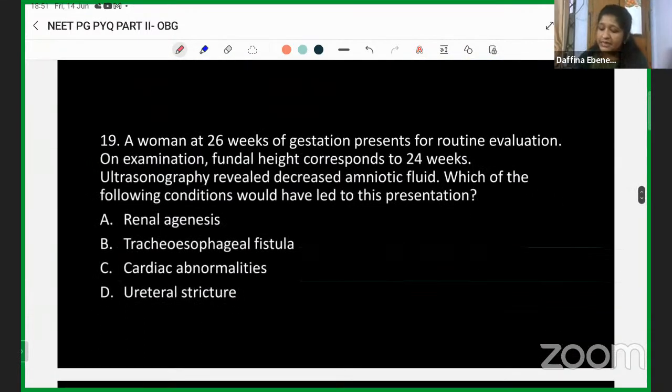A woman at 26 weeks of gestation presents for routine evaluation. On examination, fundal height corresponds to 24 weeks. At 26 weeks, it's corresponding to only 24 weeks. Ultrasonography revealed decreased amniotic fluid. So which of the following conditions would have led to the presentation? So what is the answer? Either renal agenesis, tracheoesophageal fistula, cardiac abnormalities, or urethral stricture.